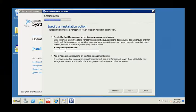For those of you, how many of you have installed Ops Manager 2007? Can you quickly raise your hand? OK, seems like it's about 90% of you.